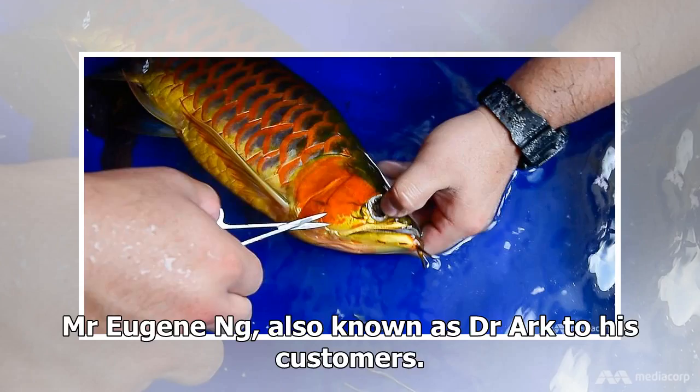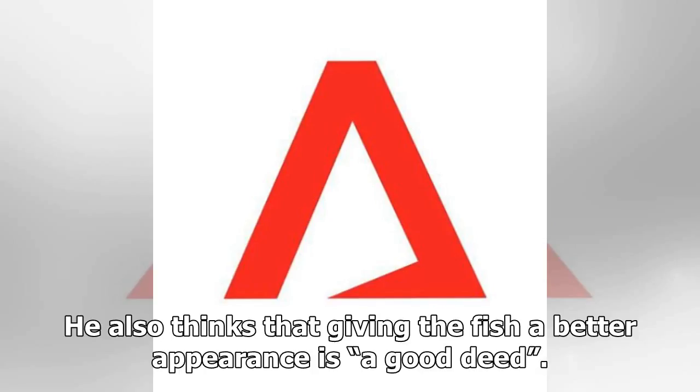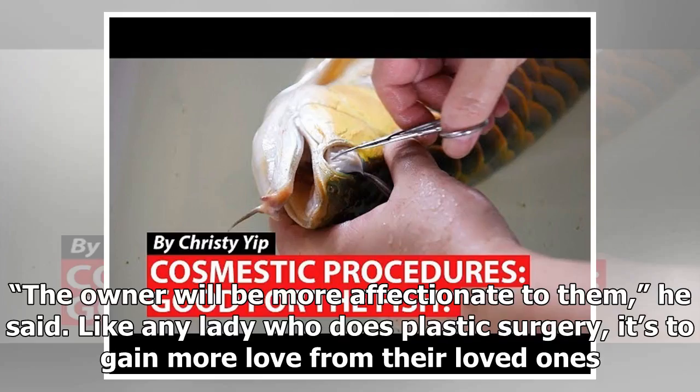Mr. Eugene Ong, also known as Dr. Rock to his customers. He picked up his skills by reading up on such procedures, practicing on fish and exchanging pointers with other arowana traders. I'm not a doctor, but people named me Dr. Rock because they think I do better than a doctor, he quipped. He also thinks that giving the fish a better appearance is a good deed. The owner will be more affectionate to them, he said. Like any lady who does plastic surgery, it's to gain more love from their loved ones.